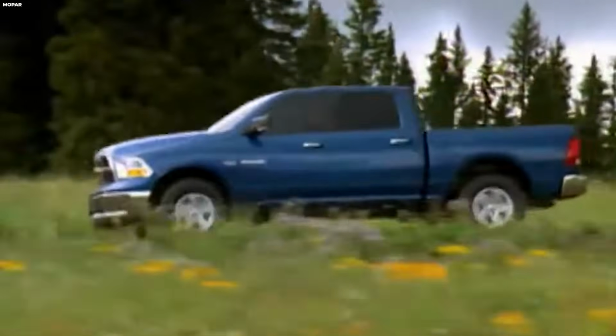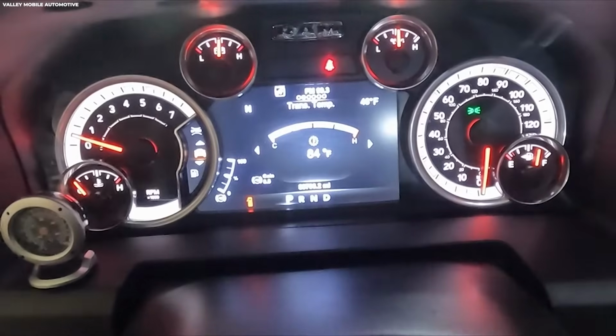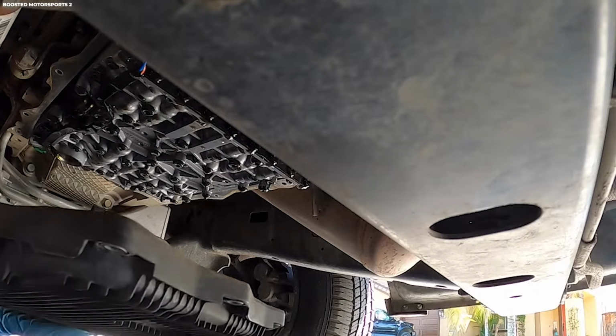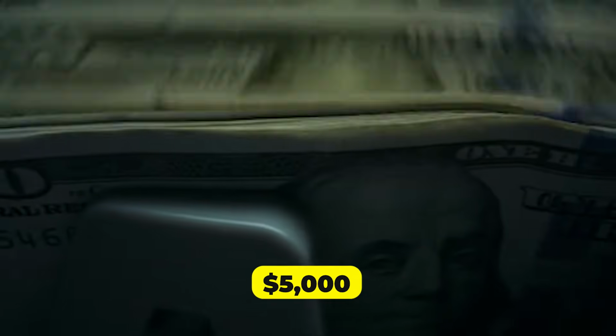The rear differential was another notorious weak spot. Whining noises, leaks, and eventual failures plagued owners, sometimes requiring complete replacements in the $3,500 to $5,000 range.